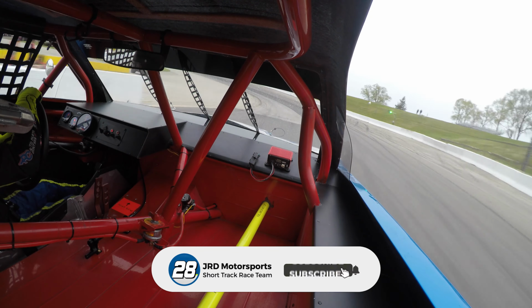Well, right now it's super stock racing, heat races for the super stocks. My understanding is that the V8 stocks and the Ontario Sportsman Series are going to be lined up by times. Heat races for the super stocks.